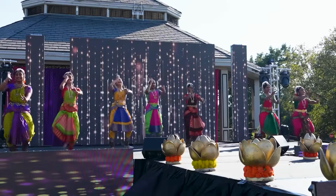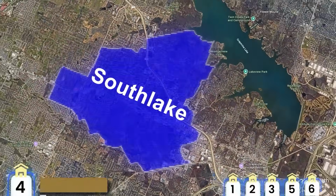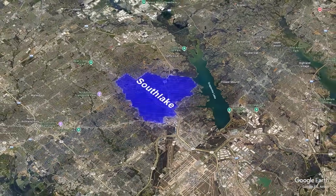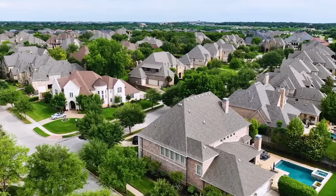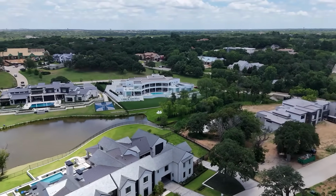Instead of individual mega estates, they're creating something that's all about family and community, and it's really become a secret spot for successful executives and athletes. So Southlake is where Fortune 500 executives and professional athletes really choose to raise their families. Some of the notable people include Terry Bradshaw, DeMarcus Ware, and Cole Hamels. And it's really become the go-to destination for successful families who want luxury and community rolled into one incredible package, so to speak.